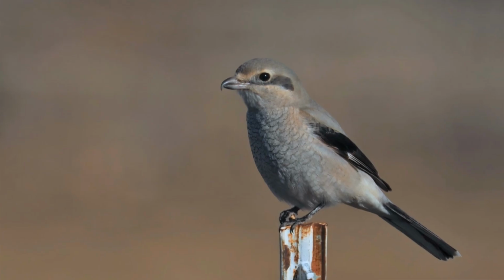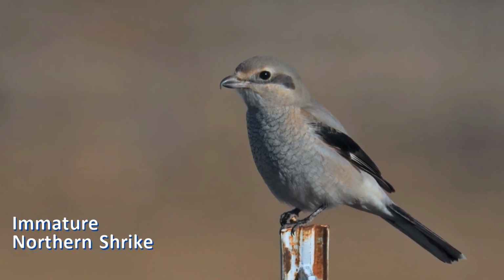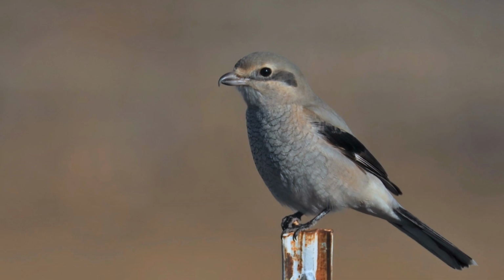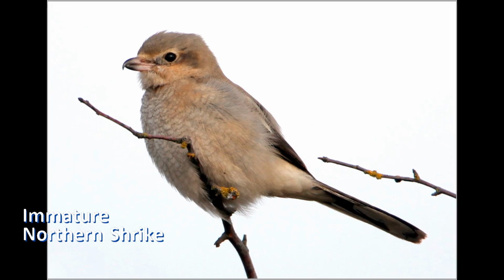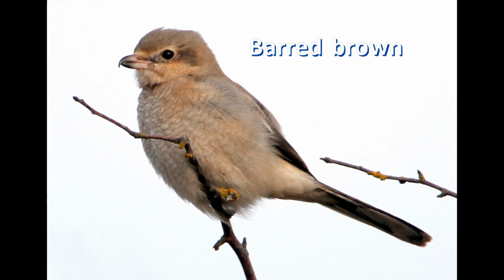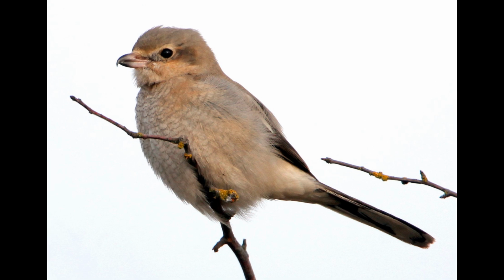In early winter, 1/3 of northern shrikes are going to be immatures. In this plumage, they are brownish overall, barred with brown across the chest. The mask and head are brownish. The dark wings lack the bright white wing patches of adults.